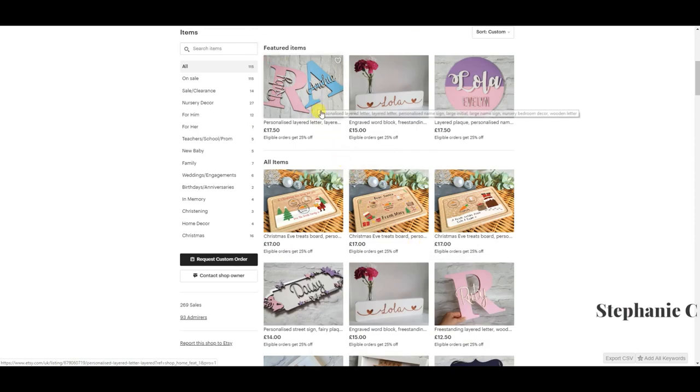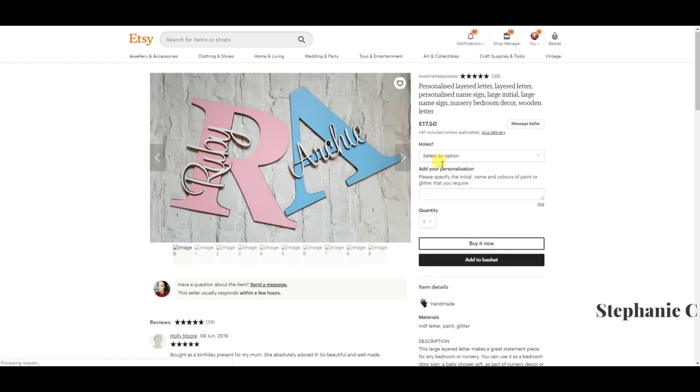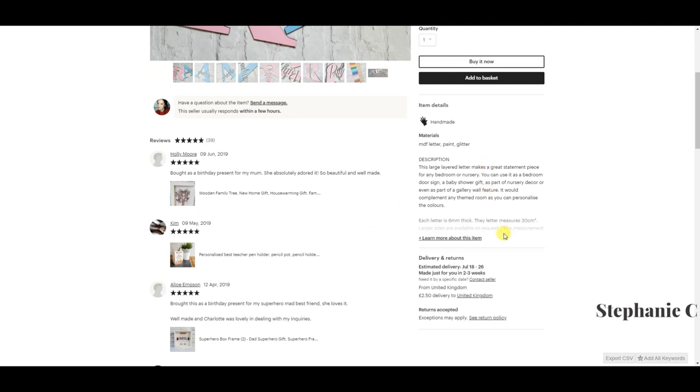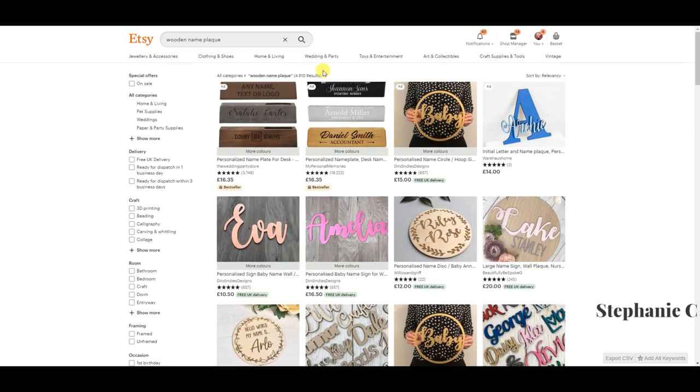So with your pricing as well, now I'm going to go on to here. £2.50, right. I would 100% recommend that you take your shipping costs, put it into this price here, and have it as free shipping. There's a reason for this, and the reason is this. So I'm a customer, I've just typed in wooden name plaque. I've got 4,810 results, which, to be honest, I've done searches in the past and it's been 110,675 results. You know, some ridiculous number.